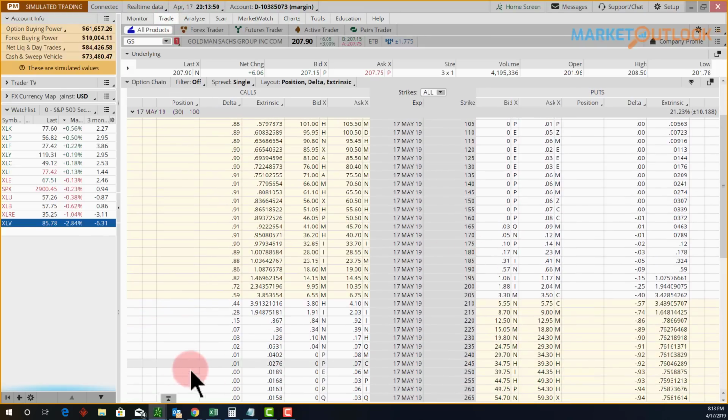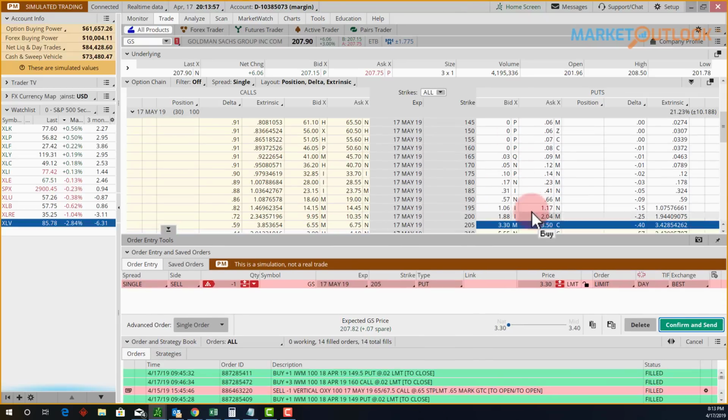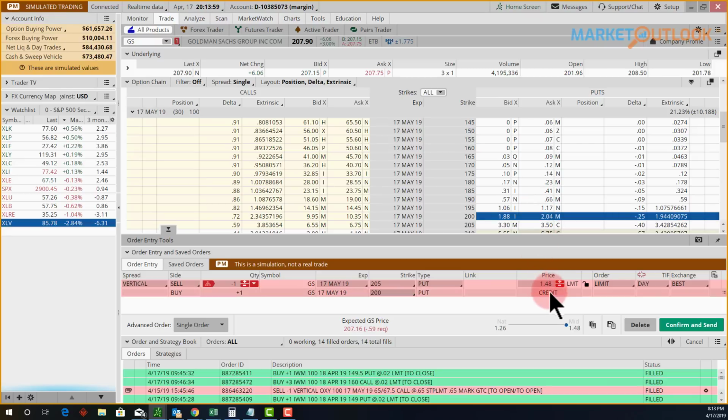Of course, that sets us up for a potential credit spread, a bullish spread here. We'll sell the 205, buy the 200. That gives us a little bit more credit depending upon where you get filled in. Let's say you get filled in at $1.39. It's still more than $1.16.